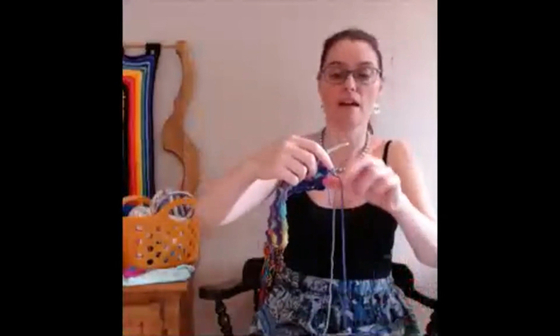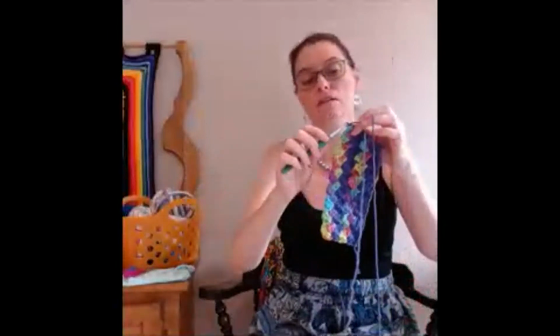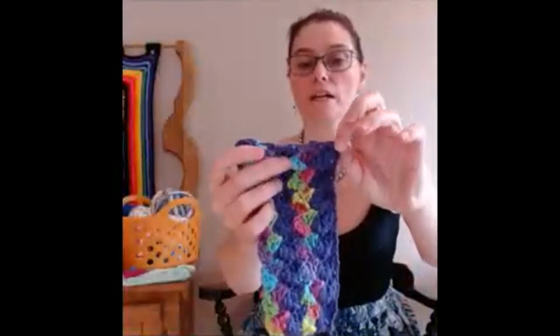I'm going to just grab that purple and it's just chain, turn, and continue with the pattern. And I'm just carrying the color up the edge. Actually, you know what? Let me give you a good look at what that looks like right now. So here is the edge. This is the edge where the colors are being carried.